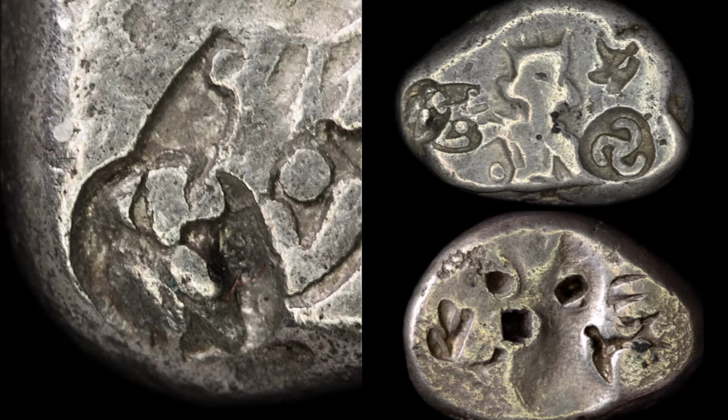Of the marks, the most interesting is the small owl on the left edge. Not all collectors find countermarks appealing, but this one gains considerable appeal from its many faults.